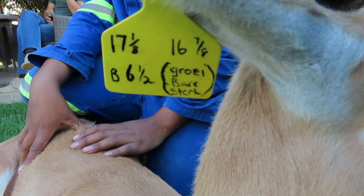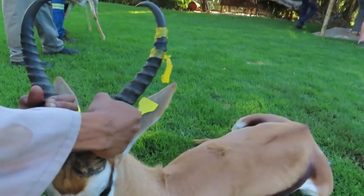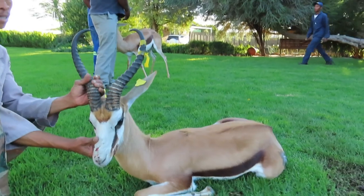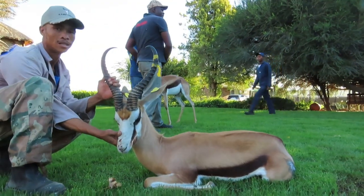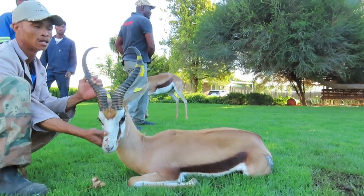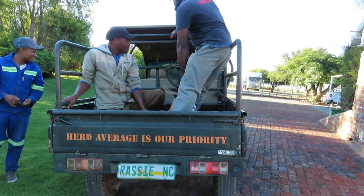Just have a look at these beautiful longhorn springbucks that get bred specially for the guys doing the Grand Slams. These rams mostly go to the different breeding camps as to improve the potential of the horn length. Just a fantastic time. Man, there's the first one going off.